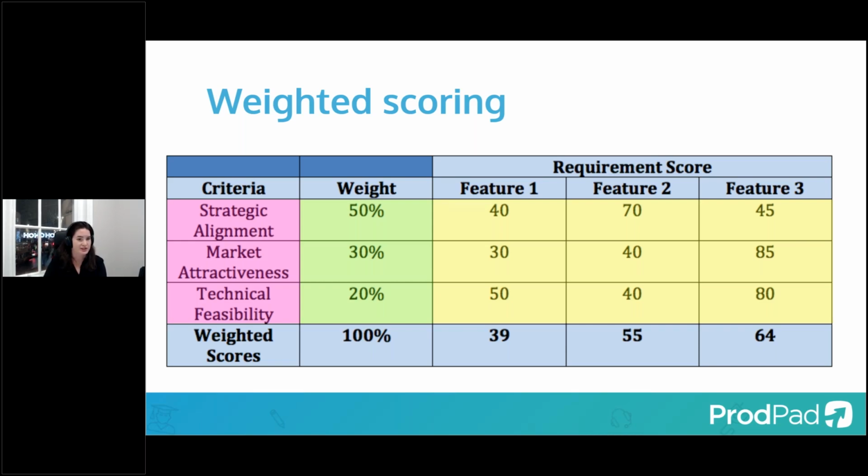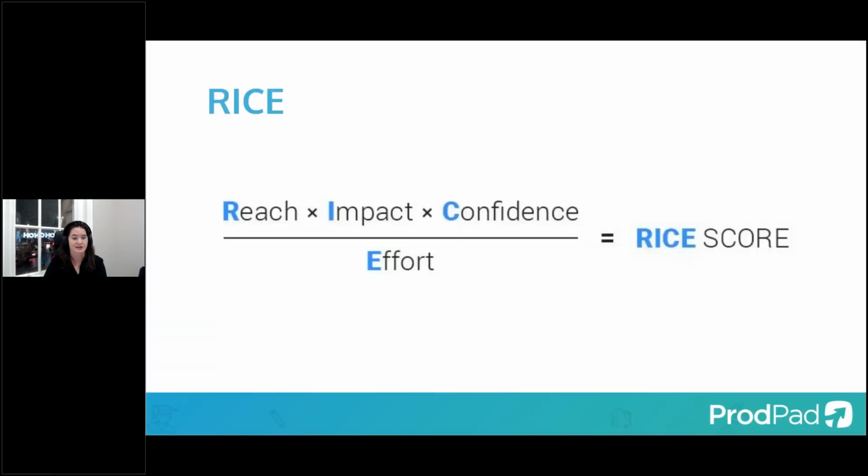Which takes me to another one, which is really quite popular, particularly recently. This one has really gained in the ranks, which is the RICE one. This one, I believe, was devised by Intercom. It was certainly popularized by them.